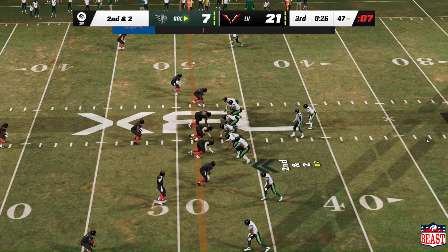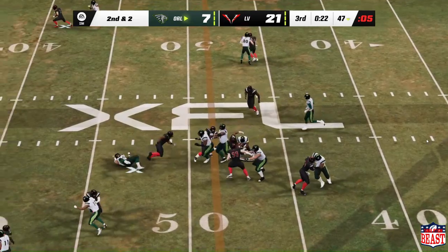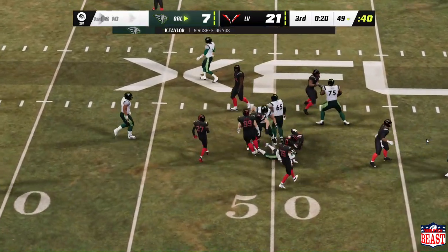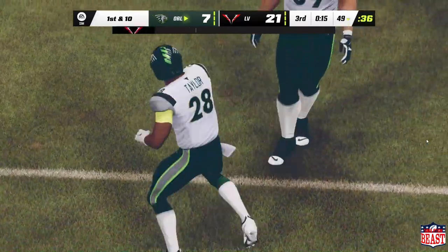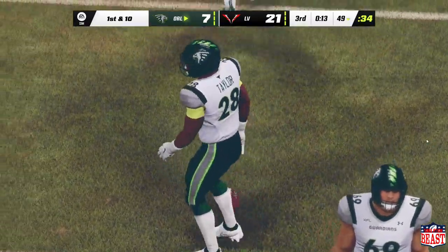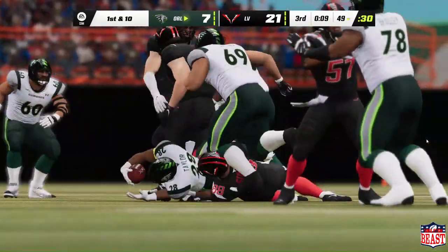Here's 2nd and 2. They run once more with Taylor. And he'll be brought down just shy of midfield at the 49-yard line. 2 yards, good enough for a first. Not too many more ideal situations at 2nd and 2 in order to try and pick up a 1st down. They ran it and picked it up.